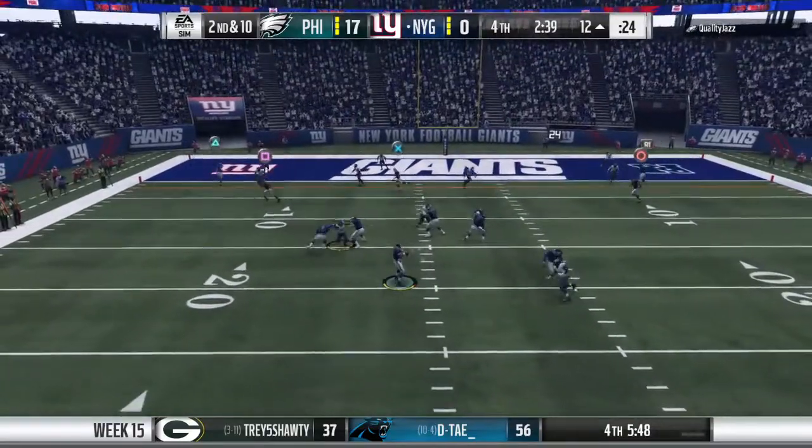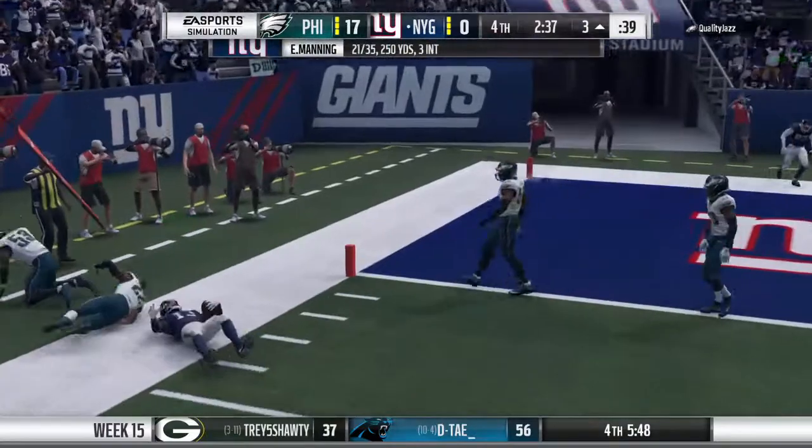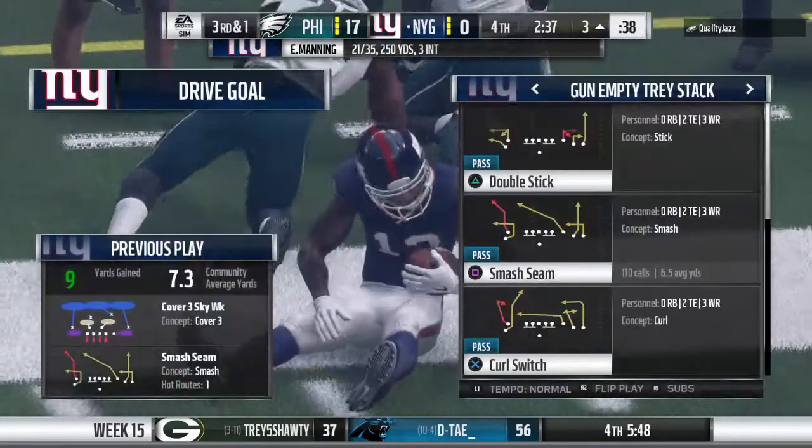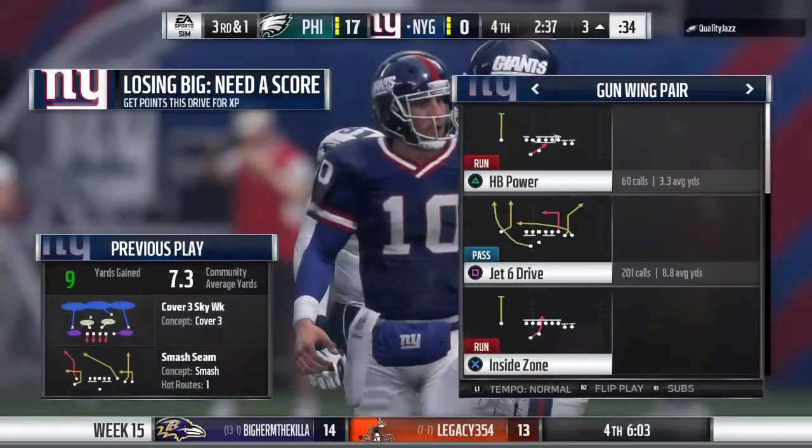Manning will try again on second down. And it's caught. And inside the 5 here before he's out of bounds, right at the 3. So they'll get 9 there as that sets him up better for third down.